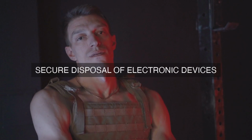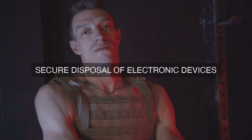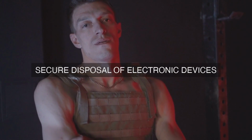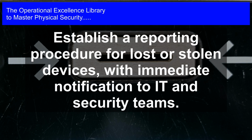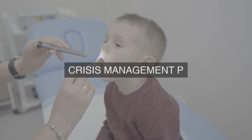Incident reporting and response. Upon notification of a lost or stolen device, the incident is immediately reported to the Security Operations Center, SOC, through a dedicated incident response hotline. The SOC is staffed 24/7 by trained security professionals who initiate the incident response process. A standardized incident report is completed, capturing essential details, including the device type, location, and time of loss or theft.